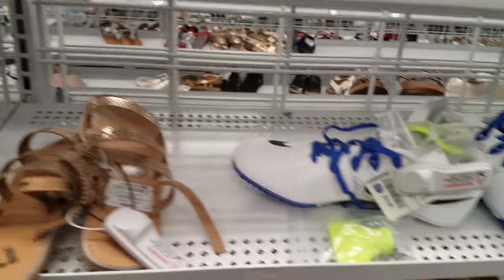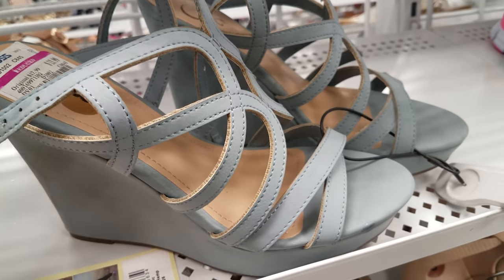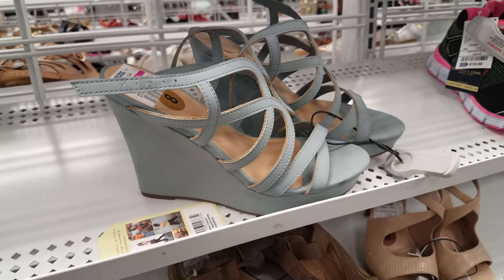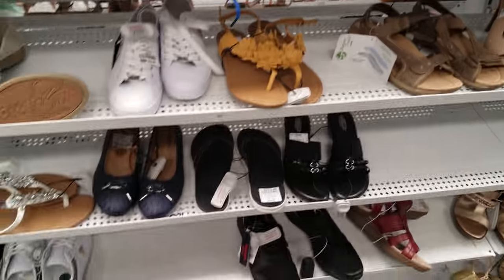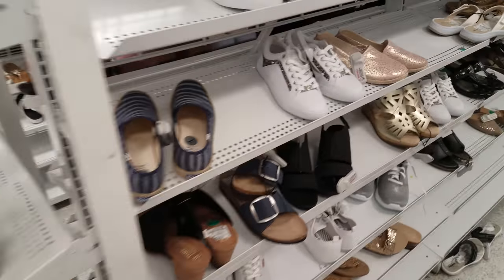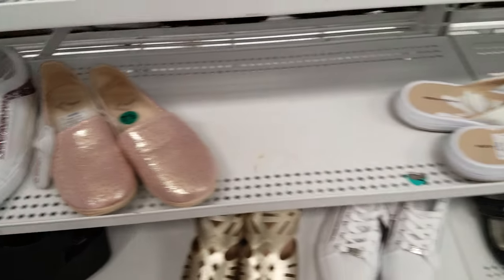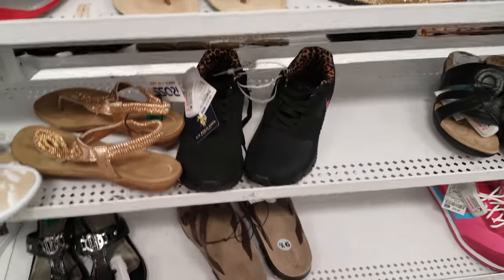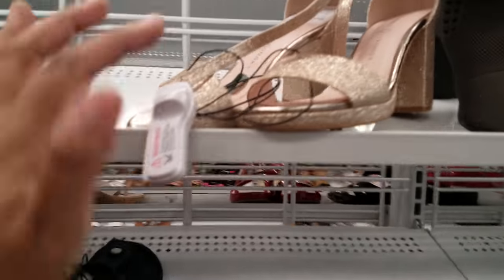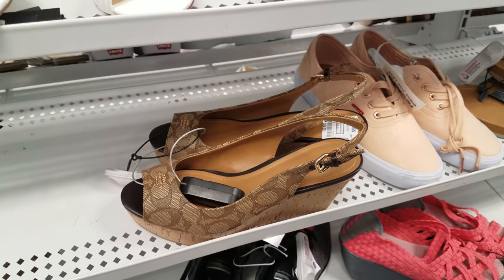Juicy sandals. Look at these little kid Pumas. Those are cute. Who is this? Jasmine? No, this is 143 girl. Okay. So let's go down one more aisle. I just try not to film people because it gets crowded when I go down further. This right here is going to be $13. More Chinese Laundry, $33. I did find some Coach and $55.